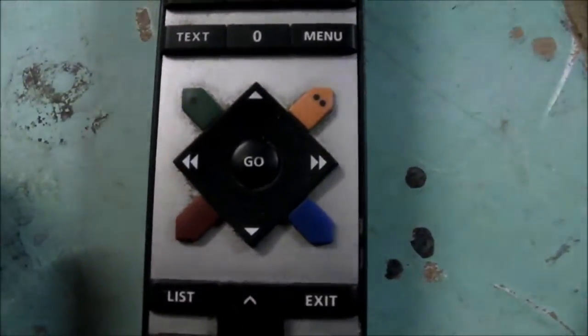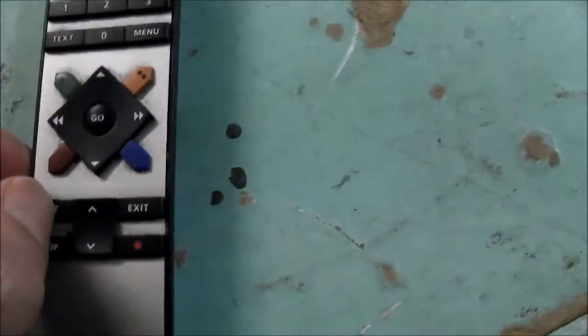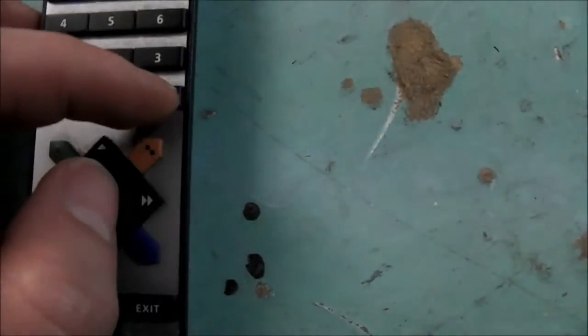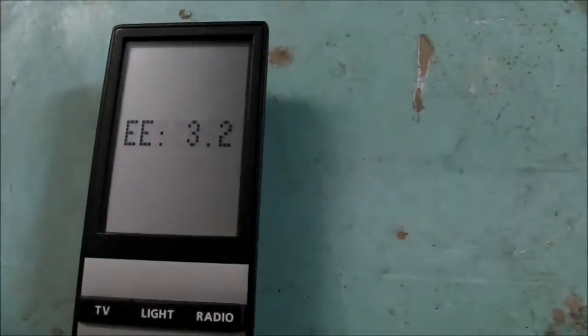And there is a little trick you can do. I'll just show you while I've got it. If you press menu, see the go button in the center there, and menu, if you press those two together at the same time and then press list, you'll have AV5. And if you scroll down, let me see if I can get it to do it. Now I'll have to try it again. Go and menu and then list. There, see that? EE 3.2, and go across.